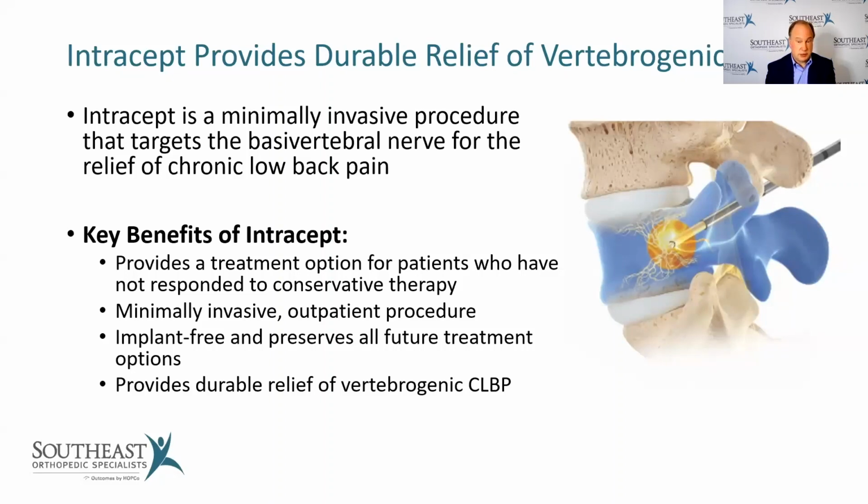It's an outpatient surgery. Other things that come up is there's no implants. I know many people I talk to have concerns about having a lumbar fusion, which has been the gold standard of treatment for a long time. But with this procedure, there's just a catheter, a radiofrequency probe. There's no implants. You could always go back at some point and do a fusion if that were really necessary. So all the future treatment options are still on the table. But the neat thing about this procedure is it really seems to work, and we'll go through some of that evidence.